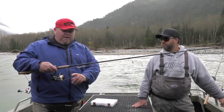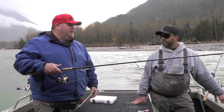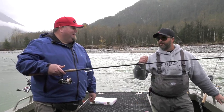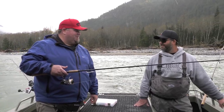The line today is an 832 Suffix, and we did 40 pound. I know that's pretty heavy, but we got some snags in here. You want to try to get your lures back. When you're casting right tight to the bank, you don't always hit right where you want to be, and getting them lures back is important. Especially if it's a hot lure.